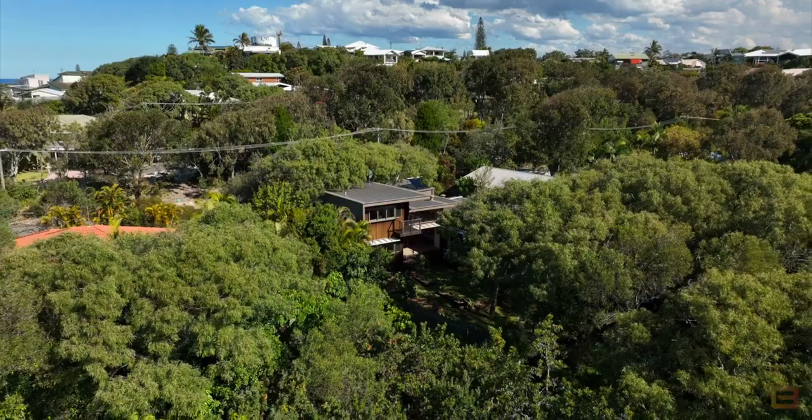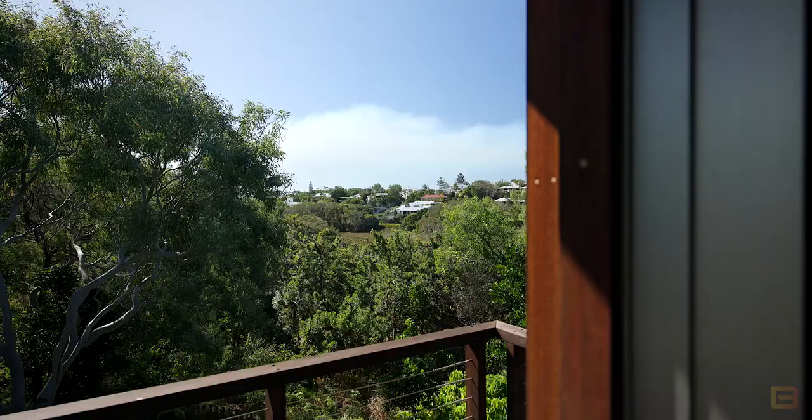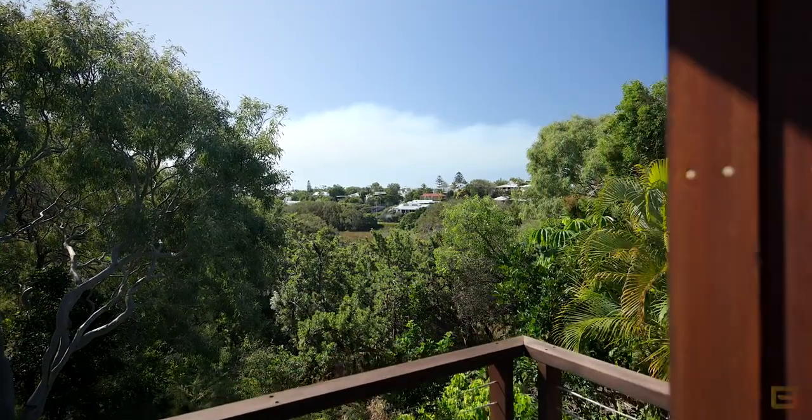I like how the house is tucked away from the street. It's got that privacy, it's got that intrigue, and I think it's that trying to connect people to nature and trying to do it as well as we can.